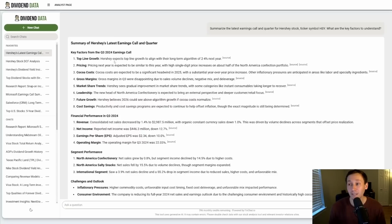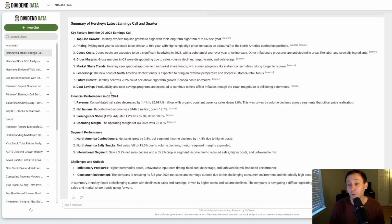On the earnings call, they expect top-line revenue growth to align with their long-term algorithm of 2 to 4% next year. And in terms of pricing, they're expecting it to be similar to this year, with high single-digit price increases on half of the North American confection portfolio. And despite new competition entering the market, Hershey is seeing gradual improvement in market share trends. And in terms of future growth, a lot of that depends on cocoa costs normalizing. And if that happens, Hershey believes 2026 could see revenue growth above their algorithm rate of 2 to 4%. And they do have cost-saving programs in the works to continue to offset this cocoa inflation.